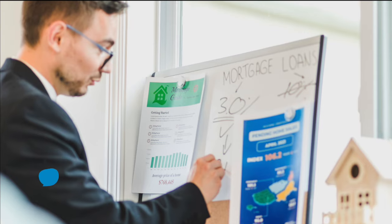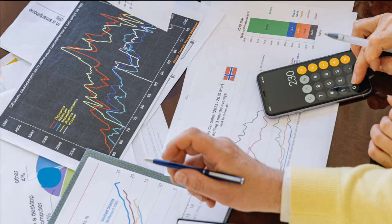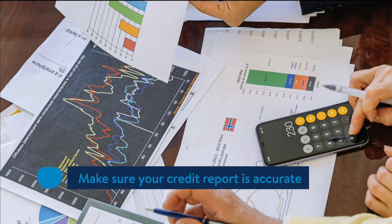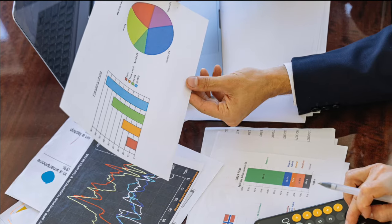Your credit score is one of the first things lenders look at. What can you do about a low credit score? Start by checking for errors. Make sure your credit reports are accurate and up to date.